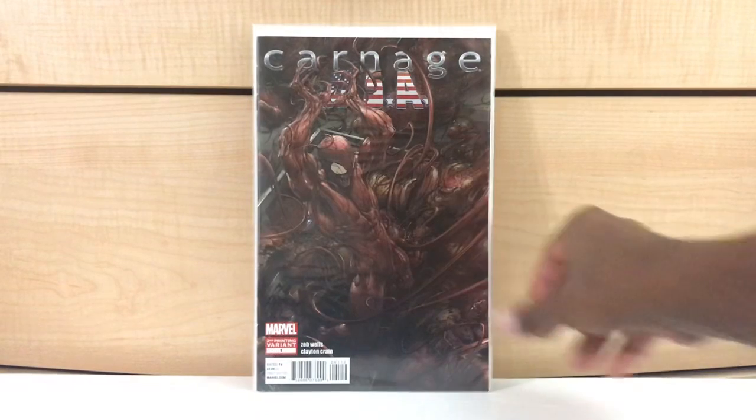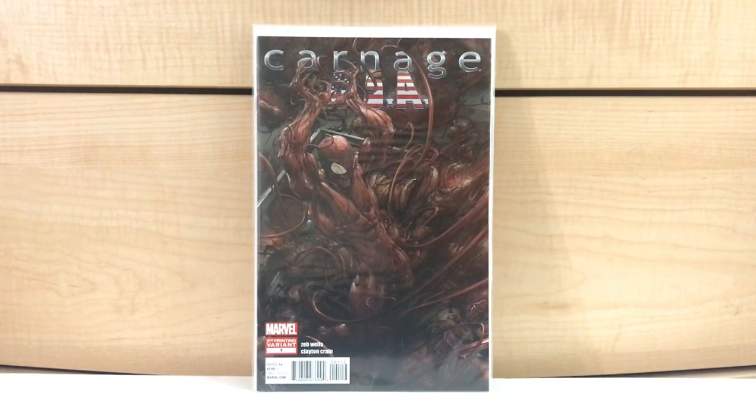Now here's a book that I paid the premium for. Carnage USA number 1. This is the second print variant. I paid 15 for this. I would have been very remiss if I had left it there. And this is consistent with what this book goes for online. There was an auction that just ended a couple of days ago, and it ended at $15. Would I have been happier to pay less? Absolutely, but I don't know. I think this book might have legs, so I bought it for 15.